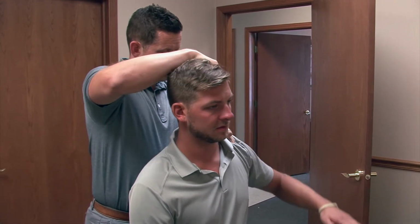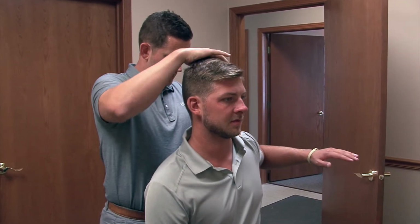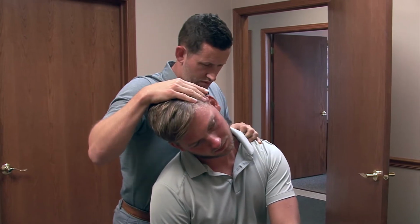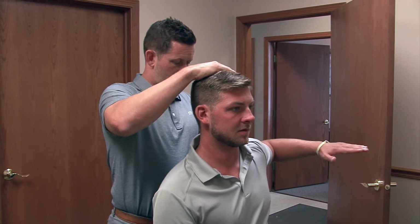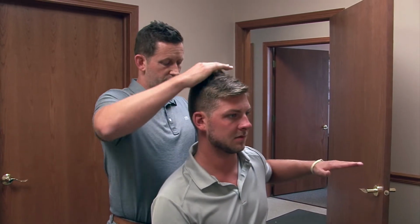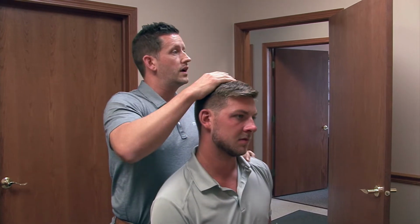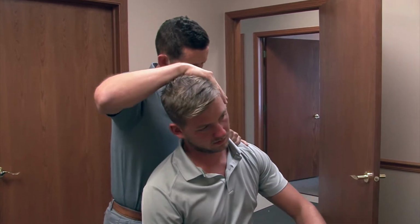Go ahead and bring that down and across. Good. And back up. Down and across. Good. Down and across. We do this about 4 or 5 times just to loosen up the muscles, and then in turn it makes the adjustment itself a little bit easier. Good. And last one. Down and across.